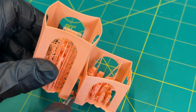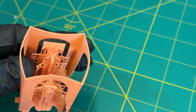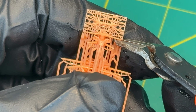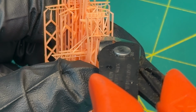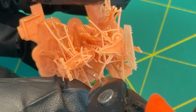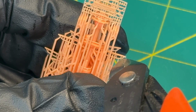While I wait for the putty to dry, I get on with removing the parts from their supports, starting with the beautiful yet fragile mast. It's kind of like trying to disarm one of those bombs with the red and blue wires. Except there's a million wires, they're all the same color, and the bomb is going to go off even if you don't cut the wrong wire because it's just that fragile.